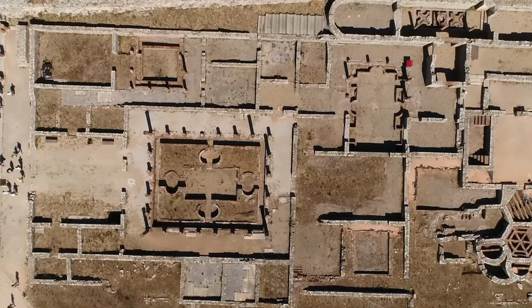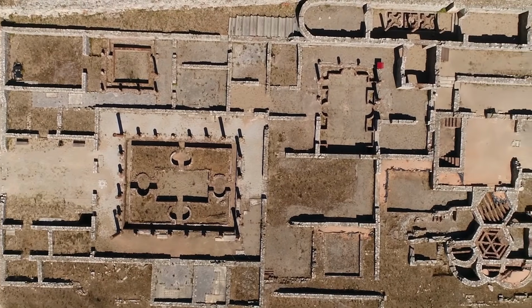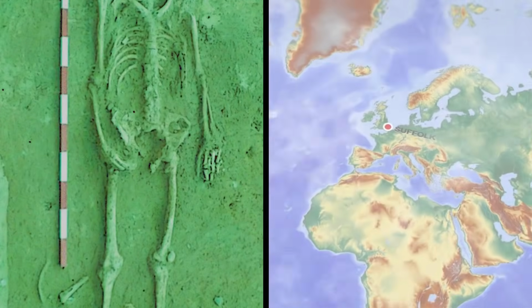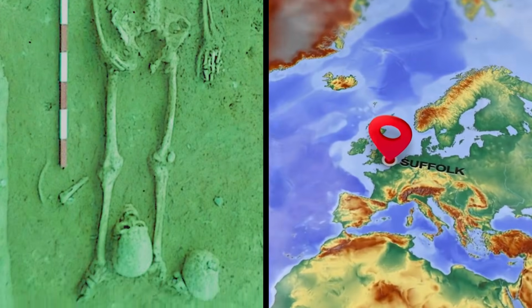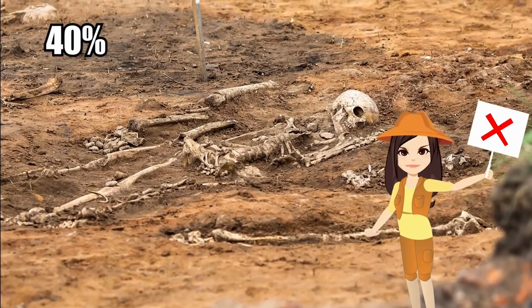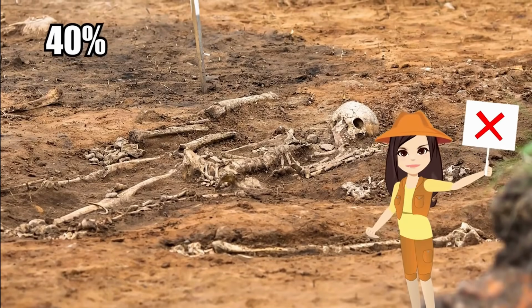Missing heads. In a Roman cemetery, yet another mysterious cache of skeletons has been found. The Roman cemetery is located in England, close to Suffolk, and has archaeologists scratching their heads. The reason for this is because roughly 40% of the people buried in the graveyard were found missing their heads.